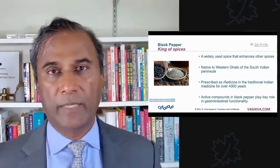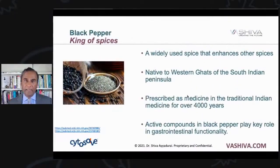And the research shows that black pepper increases the bioavailability of turmeric. So it's really an additional spice, but again, traditional medicine knew this for many, many thousands of years. Now, it's native. It grows in the Western Ghats of the South Indian Peninsula. I've actually walked through those jungles and I've seen pepper grow. It's quite extraordinary. It's prescribed as medicine in the traditional Indian medicine for over 4,000 years.